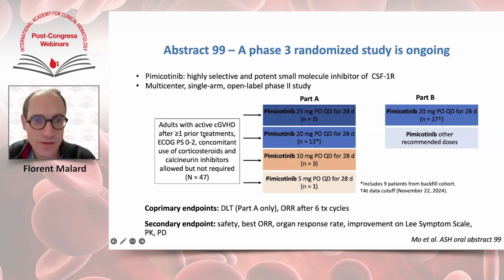So in this study, we have patients with chronic graft-versus-host disease that received at least one line of treatment, with an ECOG from 0 to 2, that may also receive steroids and calcineurin inhibitors. The pimicotinib was given at 5, 10, 20, and then 25, so we increased the dose of the drug that was given. There will be a part B at 20 milligrams when 27 patients have been treated.